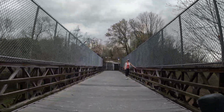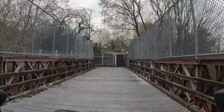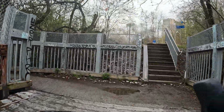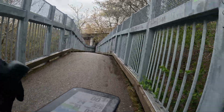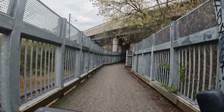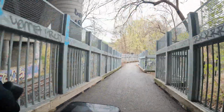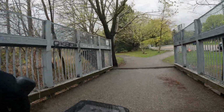Whoa. Morning. This metal's wet and quite slippery. My back wheel just spun out because I was putting down a little bit of power at the end of that climb.